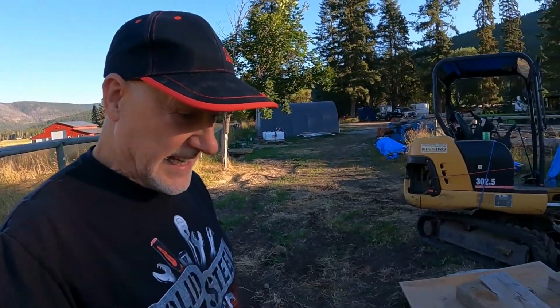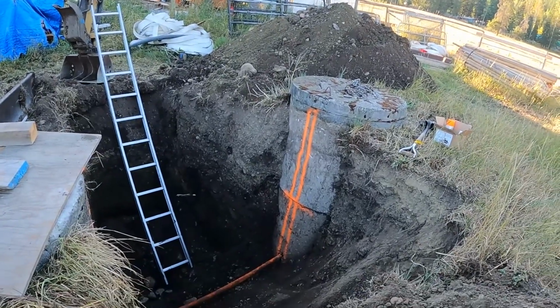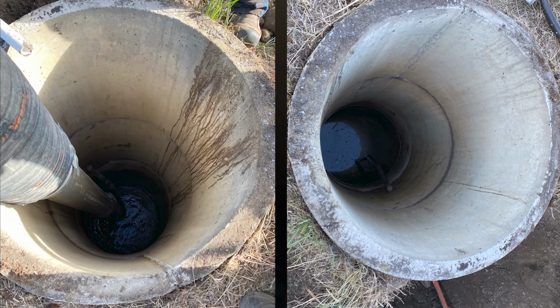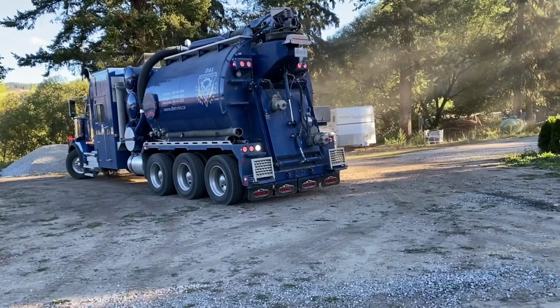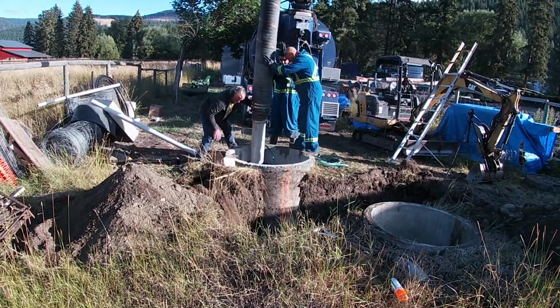So hence the excavation. But over the decades, we've lost reservoir capacity down in both of those. And I'll throw in a couple of shots here in a minute of what that looks like. It's simply silted in, and we have very little reserve water supply down in the area of the pickup. So we've got a vacuum truck coming in here today, and we're gonna vacuum this down to bedrock. What could possibly go wrong? Oh, this is gonna be exciting.